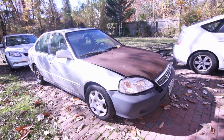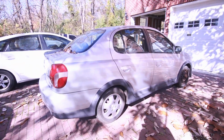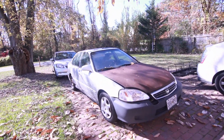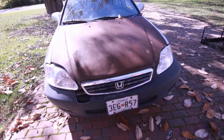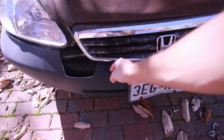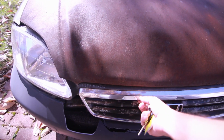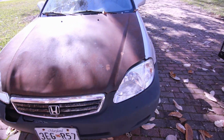So kind of cool. And oftentimes I wonder, should you get a Civic or should you get a Toyota Echo like this? They're very reasonably priced, especially in the used market. This one, of course, has got much more damage than the Toyota Echo. The front is pretty beat up. You see that? It's pretty bad. So this is in really bad shape, but we're gonna see if we're gonna fix it.